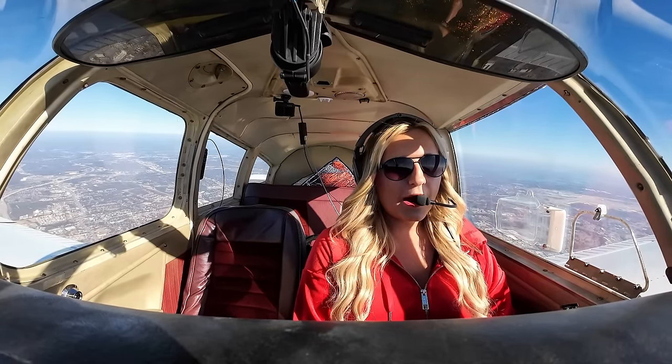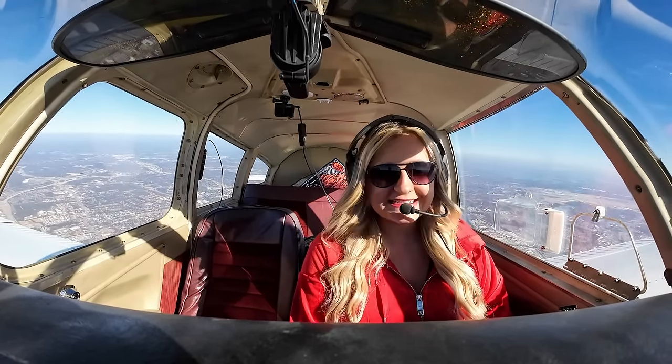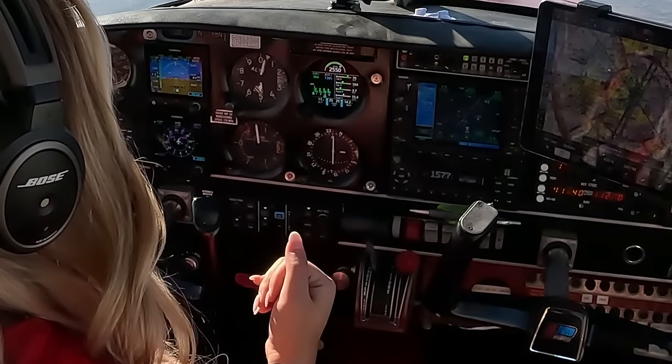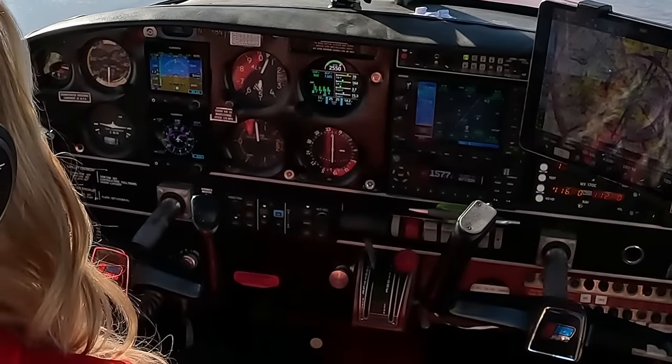So we're still climbing at 500 feet per minute. We are currently climbing at about 118 miles per hour. Ground speed is 119, so we don't really have any wind helping or hurting us yet. All of our gauges are in the green. Our cylinder head temperature is at 360 degrees. And that loud beeping sound indicates that we are 1,000 feet away from our selected altitude of 6,000.